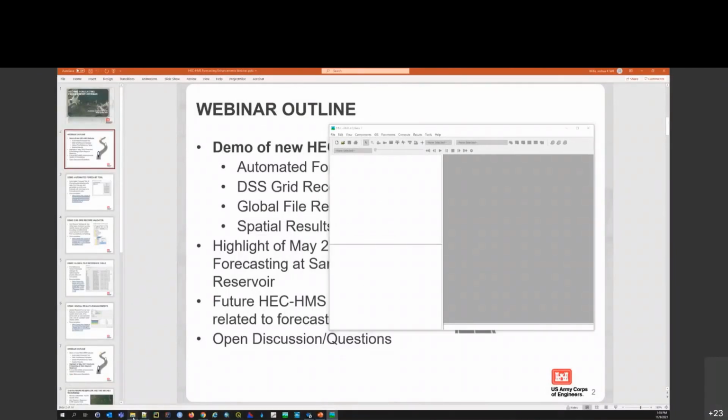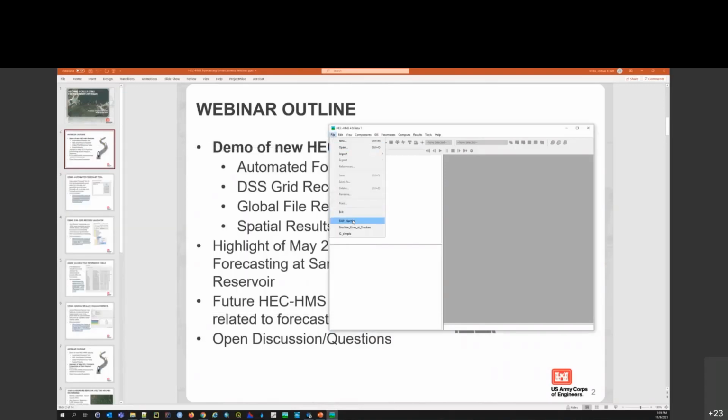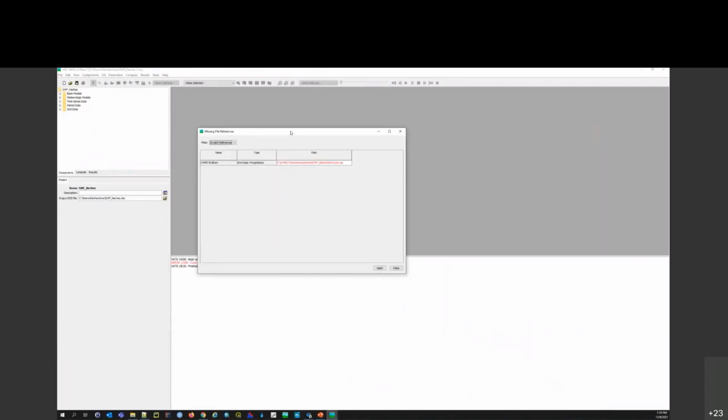All right, first for some context, I went onto a server and downloaded a project onto my local C drive, extracted the project, and now I'm going to open it up in HMS for the first time. Let me expand this out. As soon as I opened HMS, I got a pop-up with missing file references. If there is a data connection where the file is missing, this table will pop up right off the bat, and it's set to just show the invalid references.